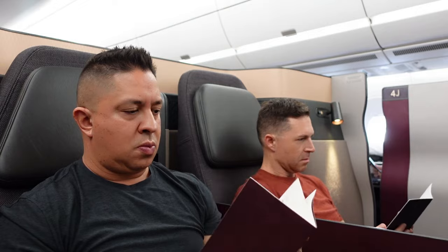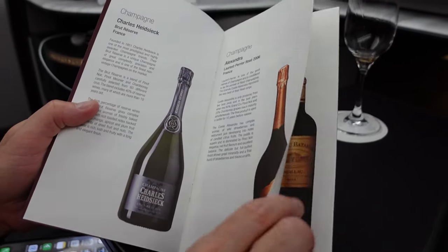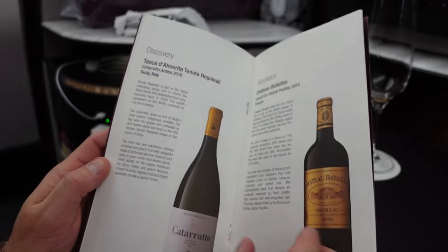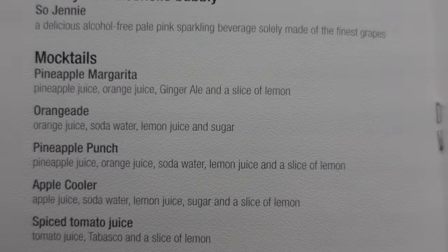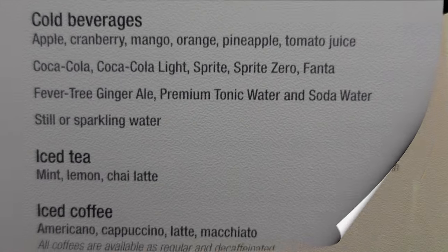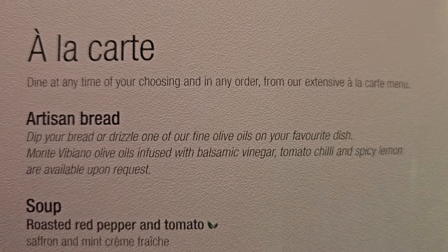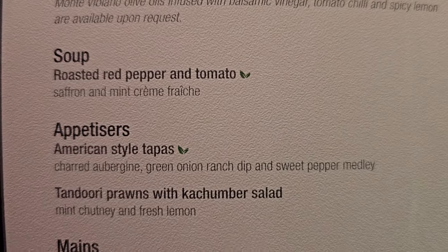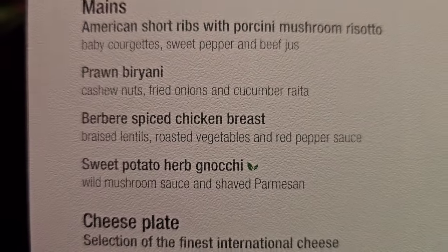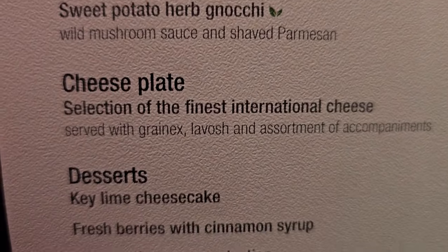We began to peruse the menu, which included a great selection of wines, as well as a great variety of mocktails and cold beverages. The menu on our flight was extensive, and the best part about flying Qsuites is that you can have anything on this menu anytime you want.